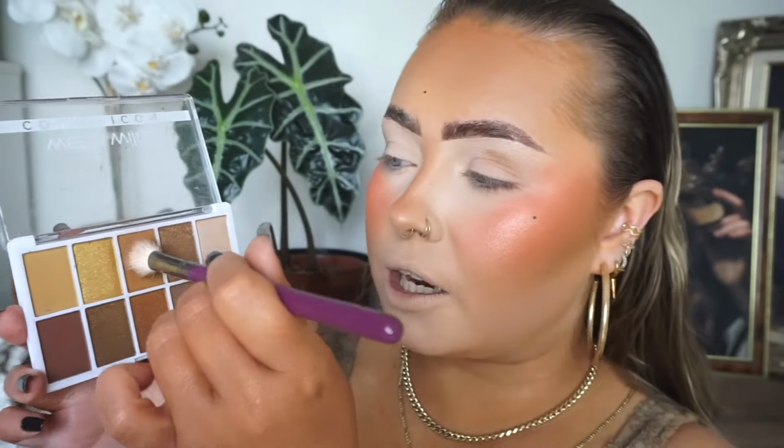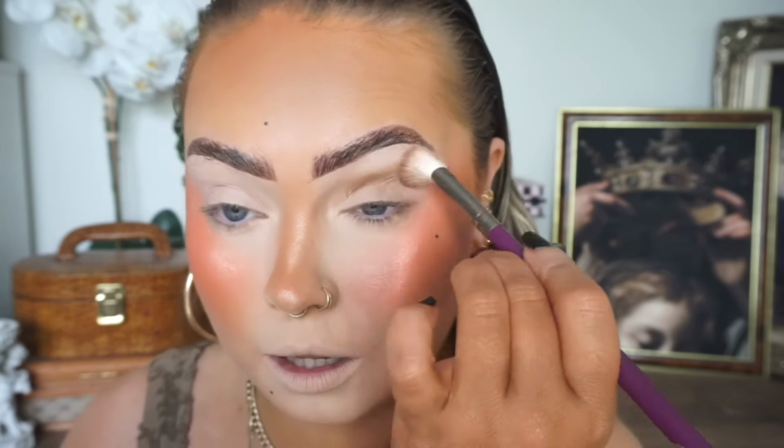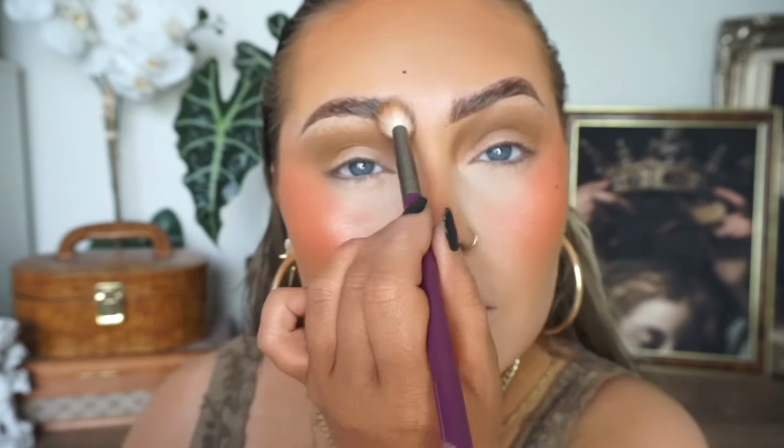So I'm going to take this shade here on a big fluffy brush, and I'm going to start blending this just within the crease. Going to make sure to really blend this out as well at the outer corner. Once I come to the outer corner, obviously with my blending, I lift up the pressure of my brush just so it's nicely blended and diffused outwards. Still with that same brush, I'm going to bring this shade right into the inner corner and up to the front of the brow bone.